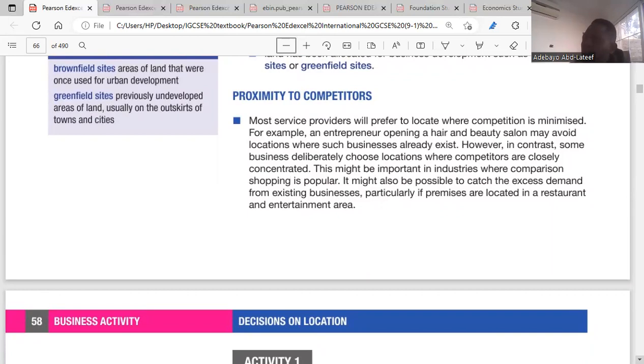there is comparison of businesses, that you can compare one and another. You can compare business A with business B. The industry they are in allows comparisons. So that means you can compare before you buy. Businesses that are popular for comparisons might need to set up where their competitors are, so that they can show why their product is different from those of competitors. So that's proximity to competitors.